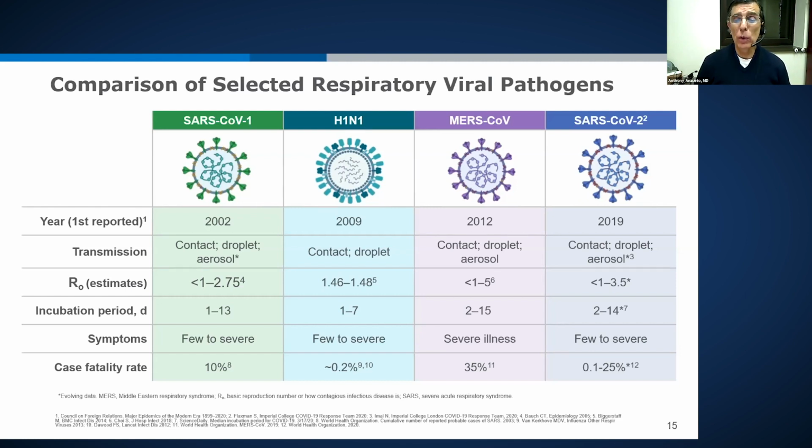And as you are well aware, there is a whole range of symptom presentations, and this is very common across these respiratory viruses. The MERS virus classically presented with individuals who were very severely ill, something that we are not seeing with COVID-19. With COVID-19, there are people who are completely asymptomatic and individuals who can present with very severe disease. So we have the whole range, or spectrum, of symptomatology.